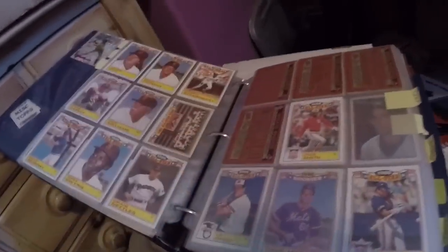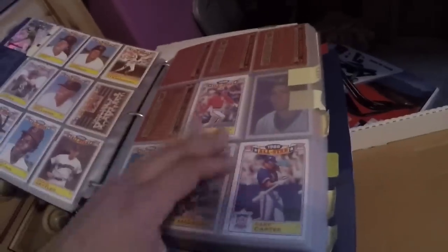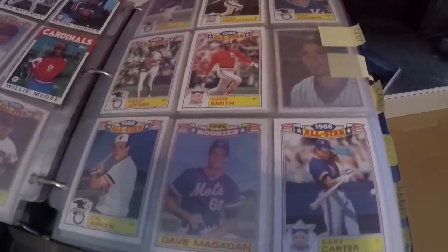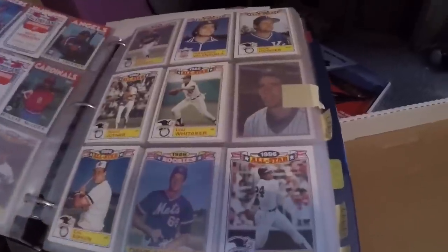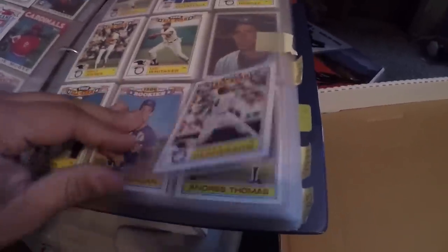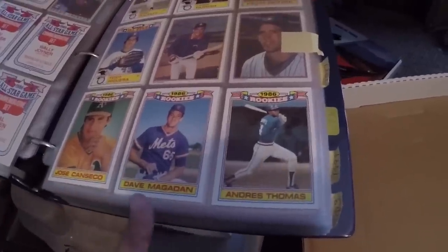But then you got a page like this. It's got a few good people on here. Darryl Strawberry. Tony Gwynn. Those are the players I grew up watching. Ozzie Smith. Cal Ripken. Kirby Puckett. Fernando Valenzuela. Rickey Henderson, Jose Canseco, rookie, probably not worth much.